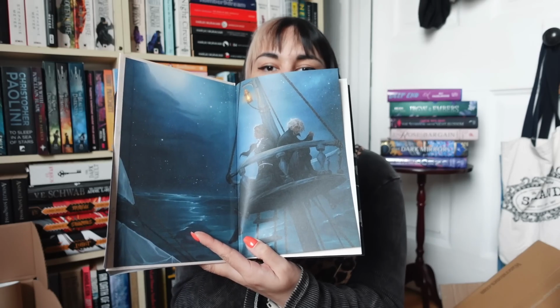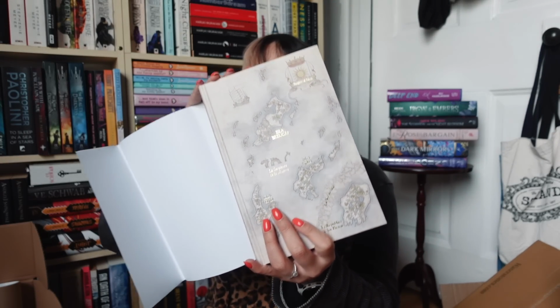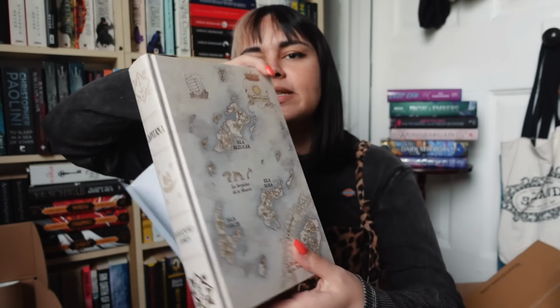We have custom end pages in this one that are different on each side, and under the dust jacket I actually really like the naked hardcover of this. It is printed and foiled, but the foiling works, it's pretty seamless with the cover. I don't know anything about this because, like I said, I'm not keeping it, but it looks like the end papers are really pretty actually.